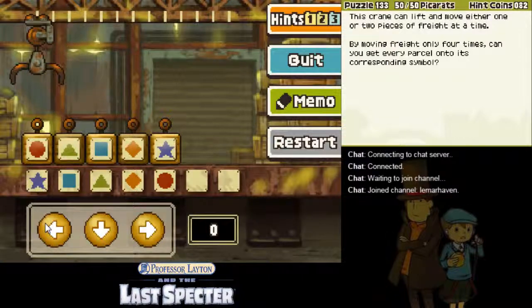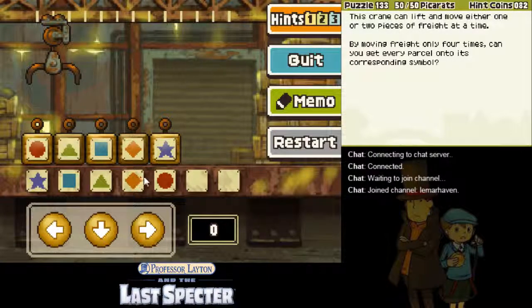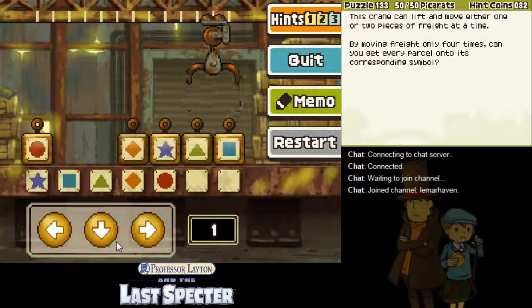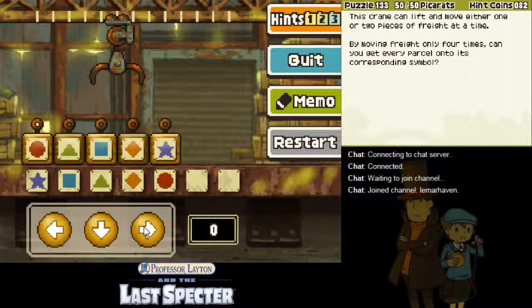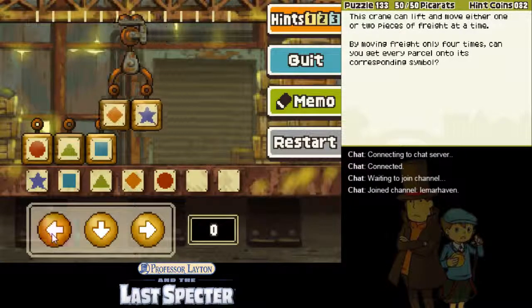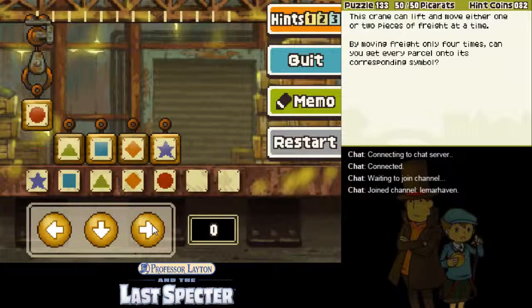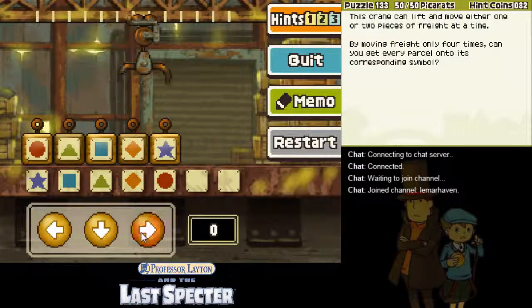Interesting. Only 4 moves, though. I need to move 4 things. Alright, so it doesn't count as a move until I drop these, right? Alright, restart. And what happens if I drop them on top of each other? Nothing? I can't do that. Okay. Restart. No, restart. No, restart. Okay. No. Pick it up.